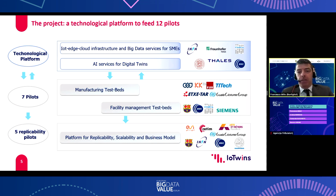And then we have facility management testbeds. In this case, we have the application of this kind of services to facility management situations to improve productivity, efficiency, and management, basically, of this kind of situation.